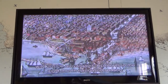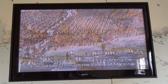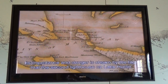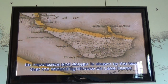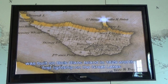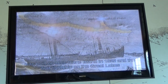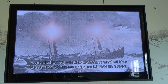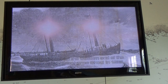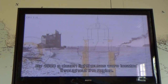Departures in the 8-month navigation season. The majority of the vessels traversing the lakes pass through the Straits of Mackinac. Its importance and danger is shown by the fact that the second lighthouse on Lake Huron was built on Bois Blanc Island in 1829, and the first lightship on the Great Lakes was stationed at the western end of the straits at Wakulla's Shoal in 1832. By 1900, a dozen lighthouses were located throughout the region.